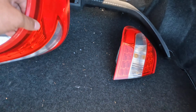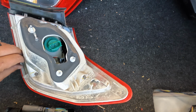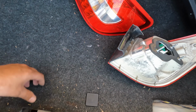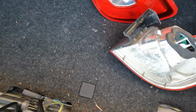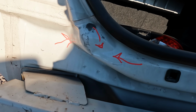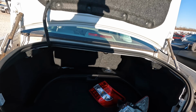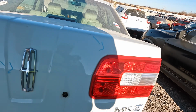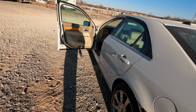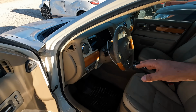We still have the tail lights in the back. Are they broken? No, they're not. The trunk opens and closes. Okay, there's a tad bit of damage right there. You see that? That is off a little bit. Oh, right here, there's a ding. A dent. Okay, I see it. There is a tiny bit of damage there, ever so slight. Unbelievable. So all you got to do is find yourself a bumper the same color as this, plug in the lights, and drive it down the road. Look at the brand new set of Michelin tires all the way around. Wow.